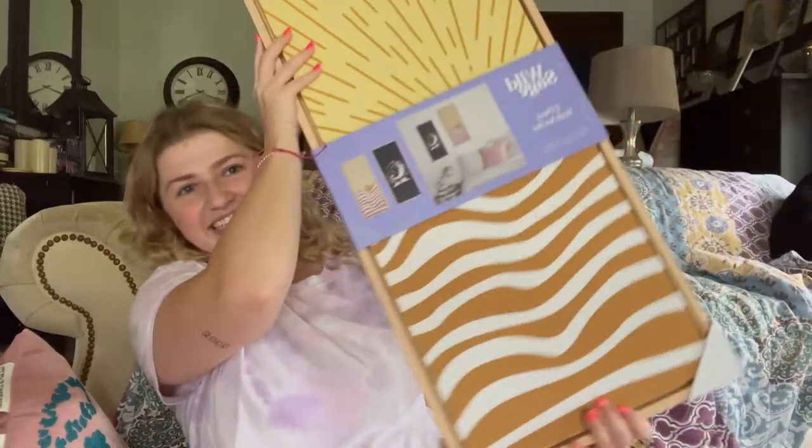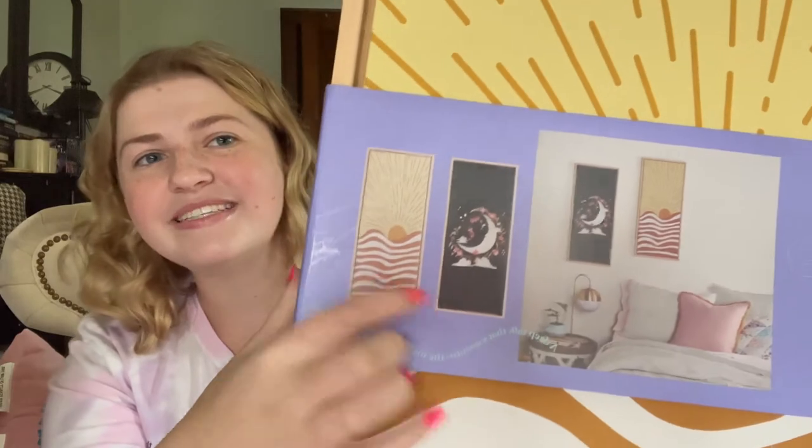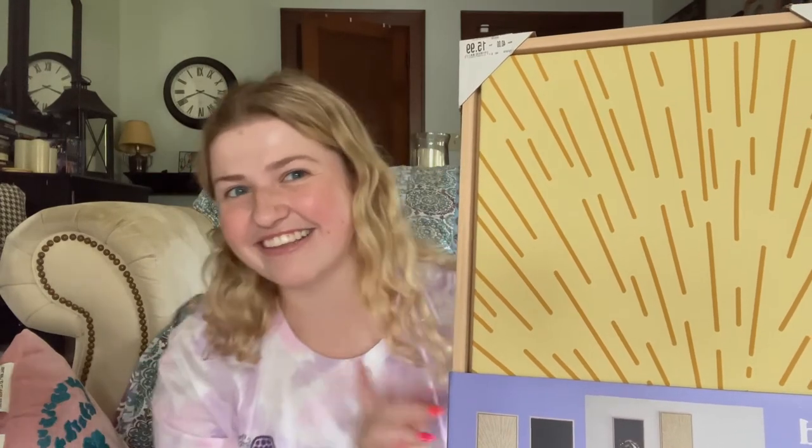Okay, next is this. It's two art pieces. Here, I'll hold it close. This is what's in here. And I really wanted the sun one, like this one. And my mom's really into witchy stuff, so she wanted the moon one. And she was like, I like this, but I don't want the sun one. And I was like, I'll take the sun one because I wanted it for the sun.